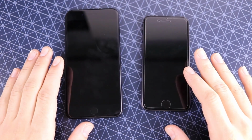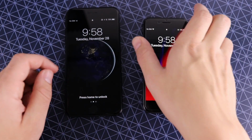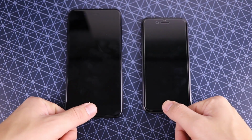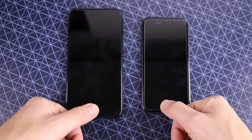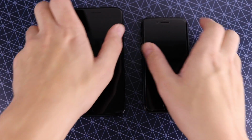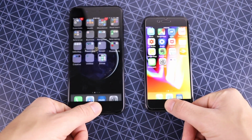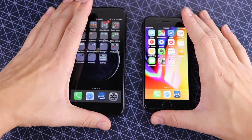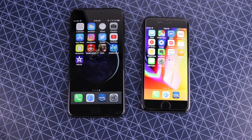Okay, so I'm going to do a fingerprint scanner test now to see which one is quicker on both devices. I like to see if Touch ID does improve over time on the iPhone. So let's go ahead and test the Touch ID. 3, 2, 1. You could see about the same. Let's do it again. 3, 2, and 1. About the same. So you're not going to see too much of a difference here when it comes to fingerprint scanning speed. It might be slightly faster on the iPhone 8 with future updates. But as of right now, if you are coming from a 7 Plus to an 8, don't expect to be blown away by the speed of unlocking your phone. It's not going to be that much different at all.